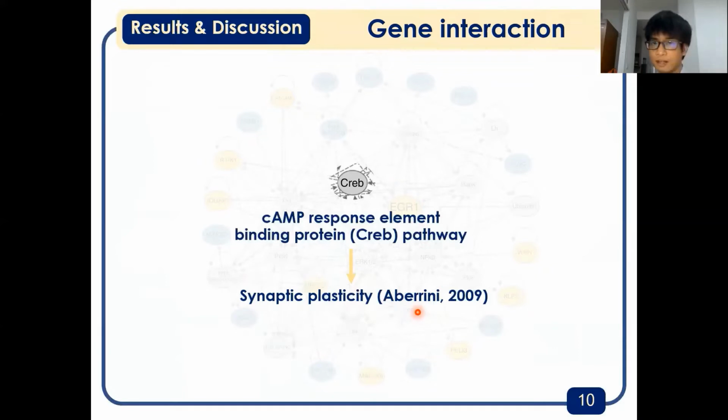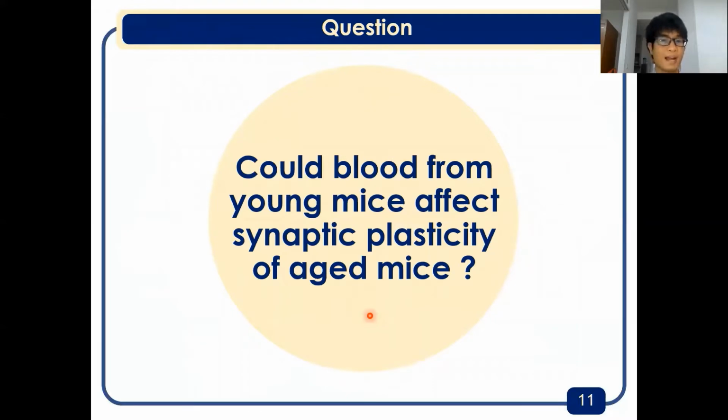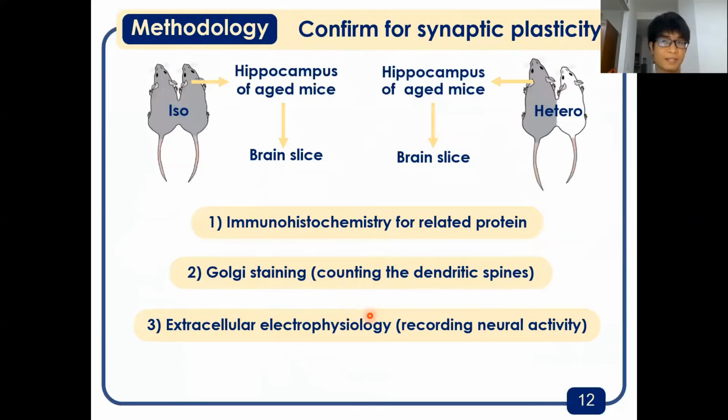But this is just a result from the RNA level. Researchers want to confirm the synaptic plasticity at a higher level, such as protein level or functional level. So the next research question is, could the blood from young mice affect synaptic plasticity of aged mice at a higher level? To confirm synaptic plasticity, researchers did parabiosis surgery on two groups of mice again, the isochronic group and the heterochronic group. And they collected the hippocampus from each mouse from each group. Next, slices were prepared from their hippocampus and were tested with 3 different techniques.